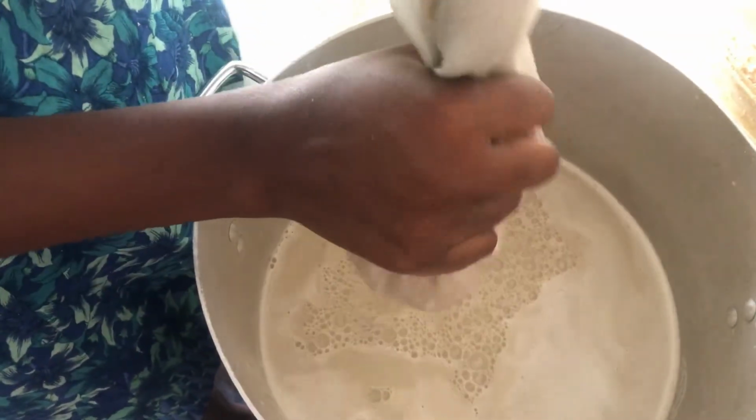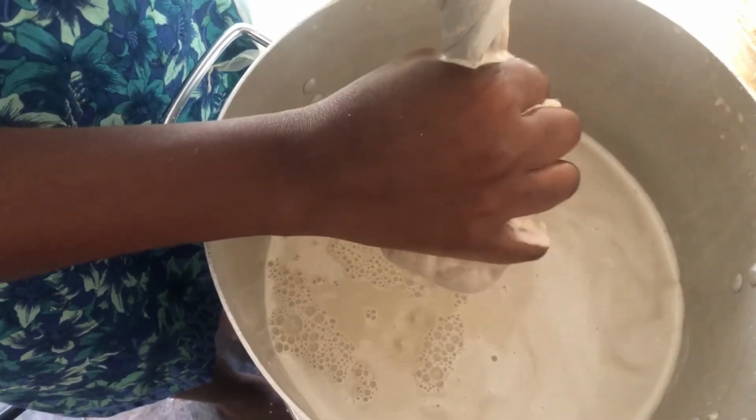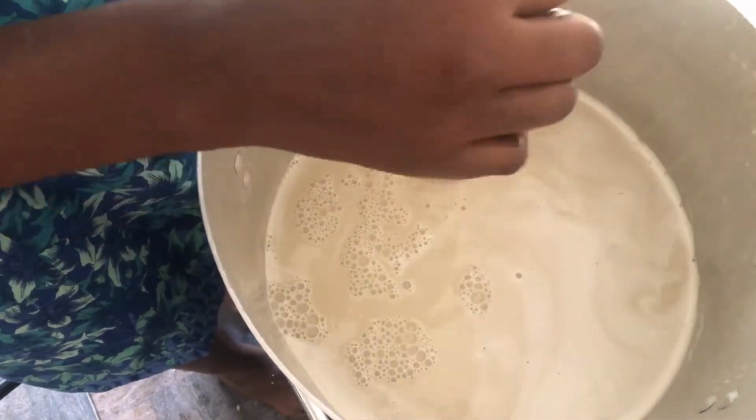I had a bowl where I washed my hand with. I had a bowl that I pour the shaft in, so I don't have to be going back and forth, back and forth. I hope you guys understand.